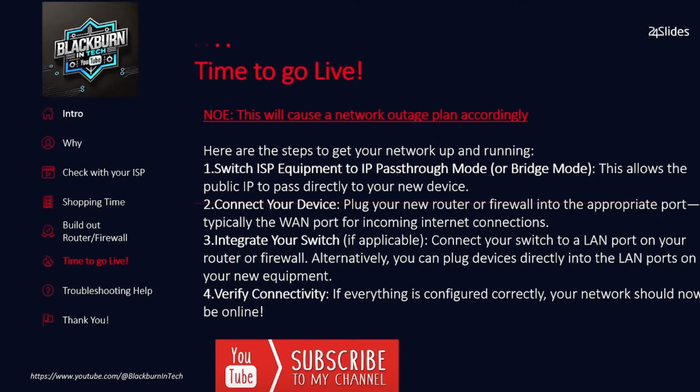Okay, so now that we have the router or firewall built, let's go ahead and plan on going live. As a reminder, this will cause a network interruption, so I would recommend planning accordingly. What I would do is troubleshoot and verify as I go along with these steps. So the first step would be to switch your ISP equipment into IP pass-through mode or bridge.